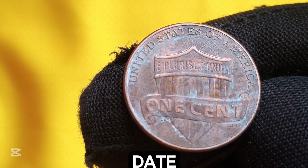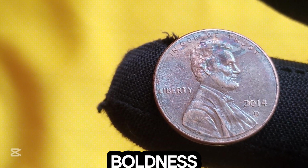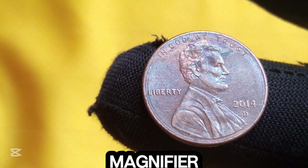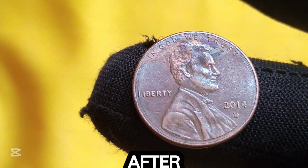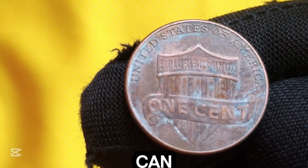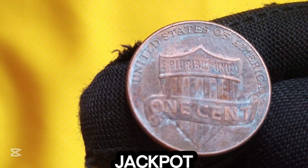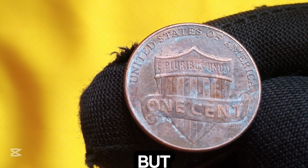Look just below the date. It has to be from the Denver Mint. Edges will be clean. There's a boldness to the strike you can see with a magnifier. If you have a 2014 penny that looks brand new even after all this time, set it aside. If you're serious, submit your coin to a reputable grading service. They can confirm whether you've hit the jackpot. Remember, most 2014 pennies are just regular cents. But that one special coin? It could change your life.